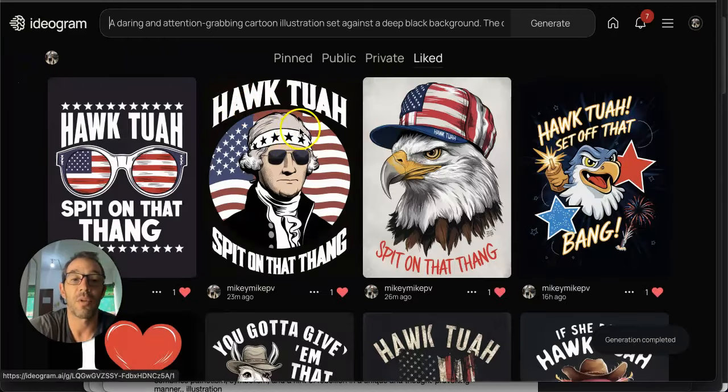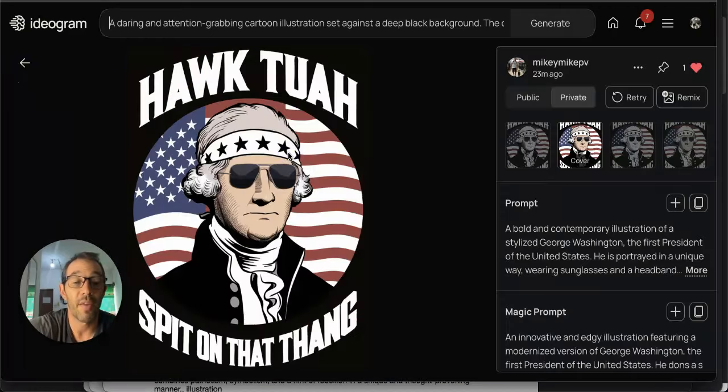Now let's take a look at the next one. This one is another 4th of July. I really think this is going to take off for 4th of July because we have a big holiday coming up right around the corner. Here we're cross-niching Haw Tua, spit on that thing with George Washington. So another good one. This could be scaled, like if you like to do Trump shirts. Me personally, I'm not doing Trump shirts, but if you do, you can just put Trump instead of George Washington, or maybe other American presidents.